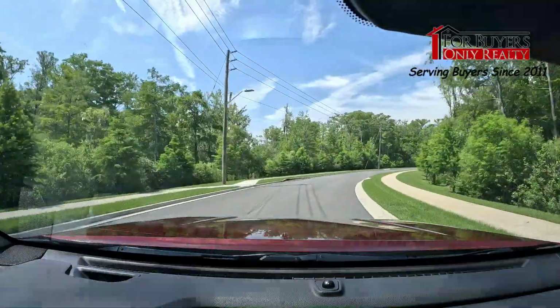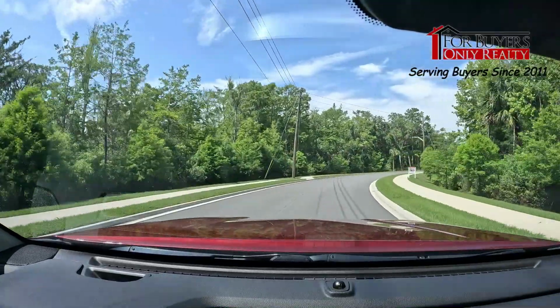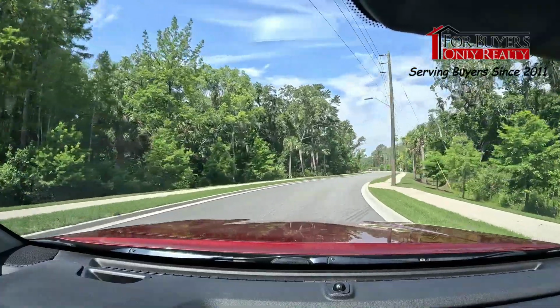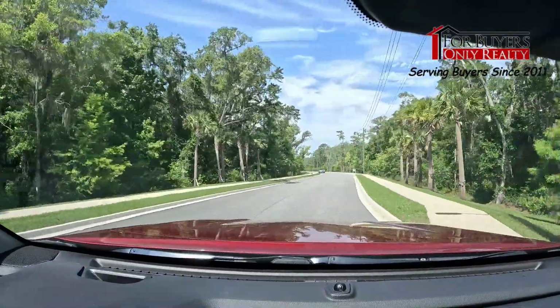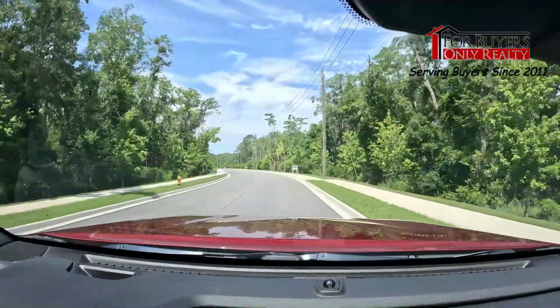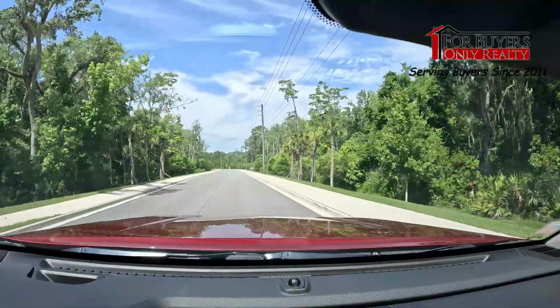So we always try to make sure that Dwight's famous windshield tours are informative, educational, fun, and realistic. That's why I use the GoPro on the dash versus drones and all this other fancy stuff people do. But anyway, we're not fancy people. We just like to do things the right way and help our folks.